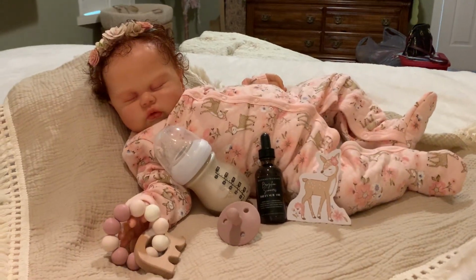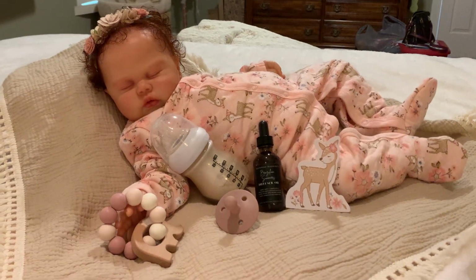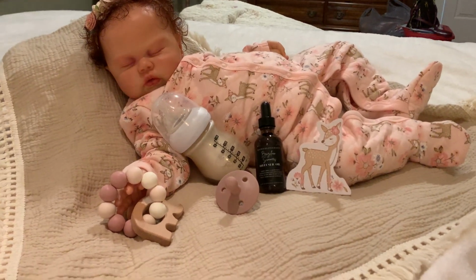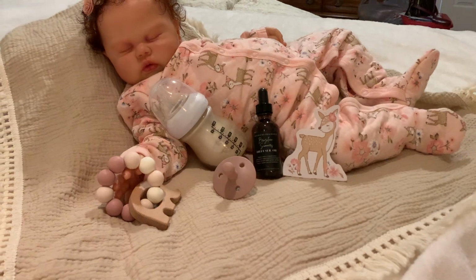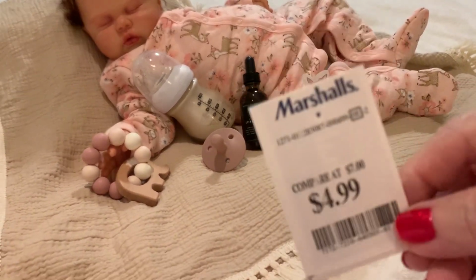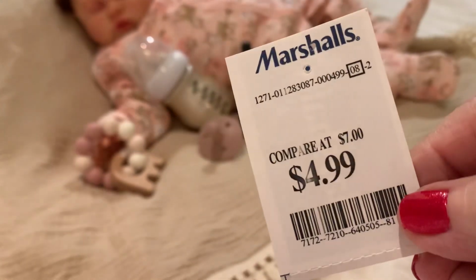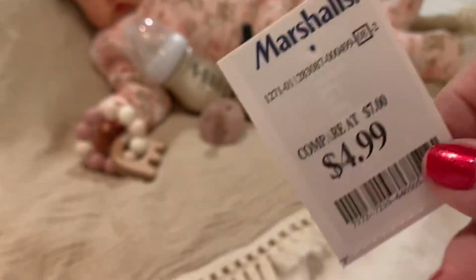Hey guys, I wanted to pop in for "On Wednesdays we wear pink," and I have Pickle here, and she is wearing a new outfit. We just popped the tags. This was found at Marshall's. Great deal, you guys. Look at that price.